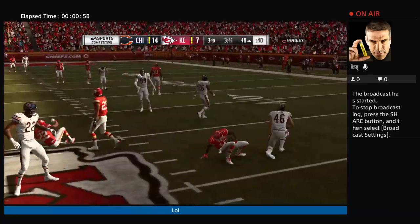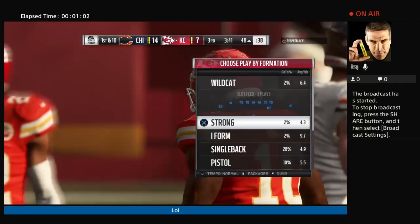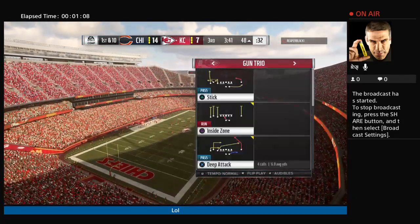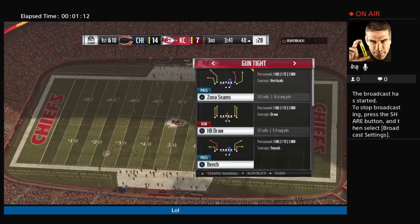12 yards on the return that time. And the Chiefs will have excellent field position here as they take over. So here's the Chiefs offense ready for their first reps in half number 2. They were able to get the stop defensively. Now a chance to turn that into points on the offensive end.